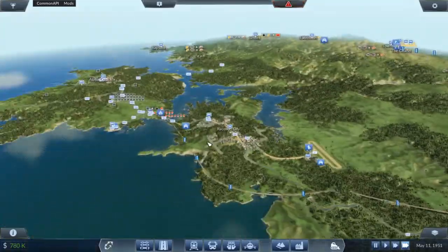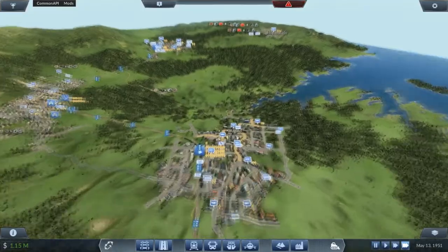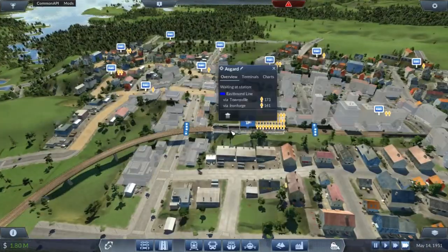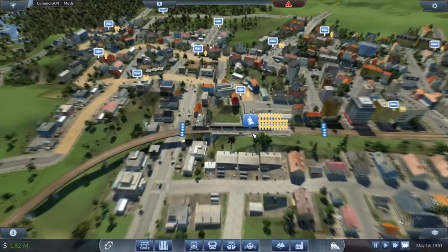Anyway, that's the thing. We've got the airport running, we've got new trains running, we just upgraded the westbound line. Now we're kind of just sitting around waiting. Why are there so many passengers waiting here in Asgard? We need to upgrade this station too. Oh yes, we need to upgrade this station really, really badly.